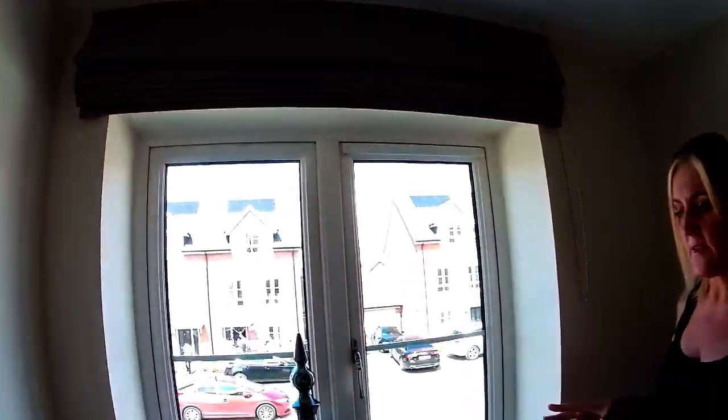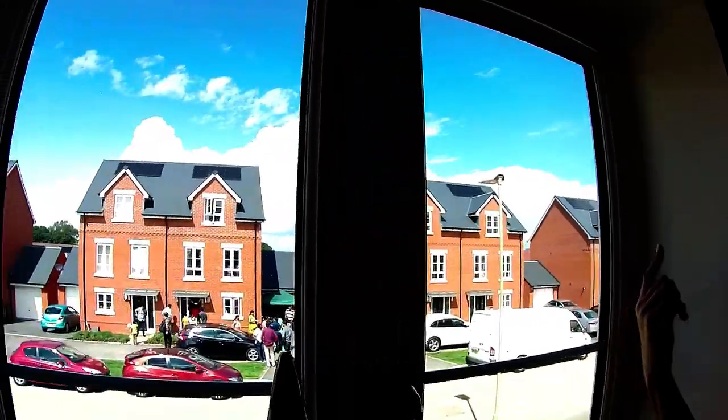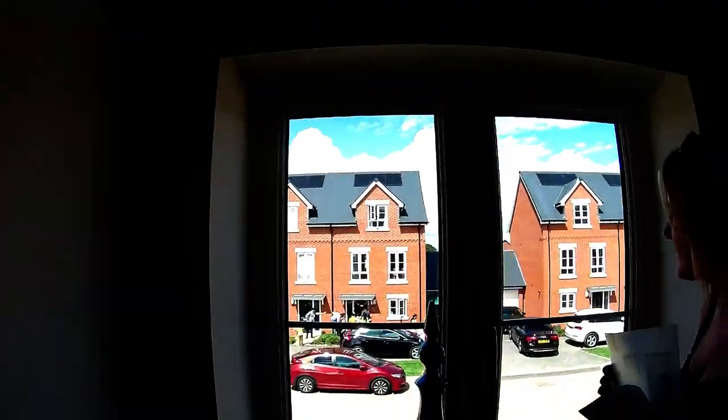So you've got a window here then, on the landing. But this is the main street that goes up, and it's going to be nicely landscaped as well. Yeah. They all look like they're having a great time over the road.